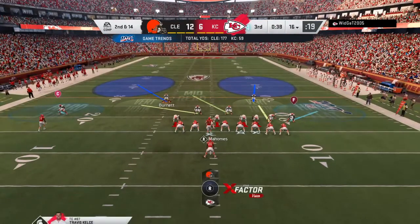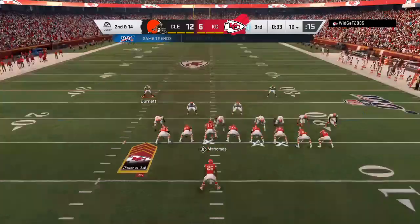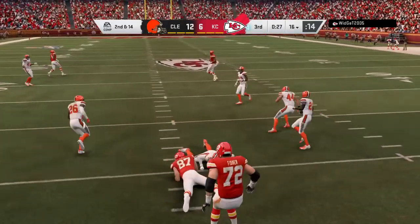First play of the drive lost 4. Now they'll look to move it forward here on 2nd and 14. Mahomes now to throw. It's Kelsey on the ground.